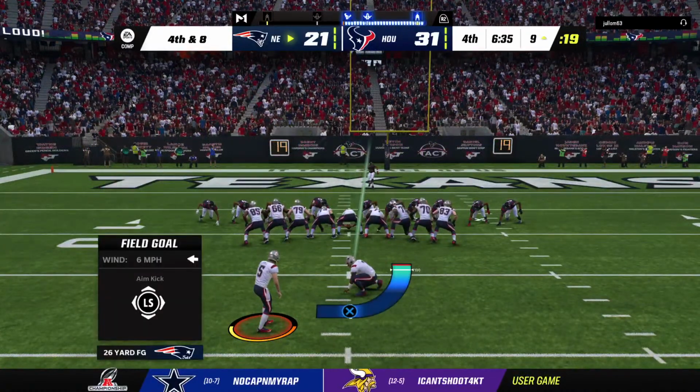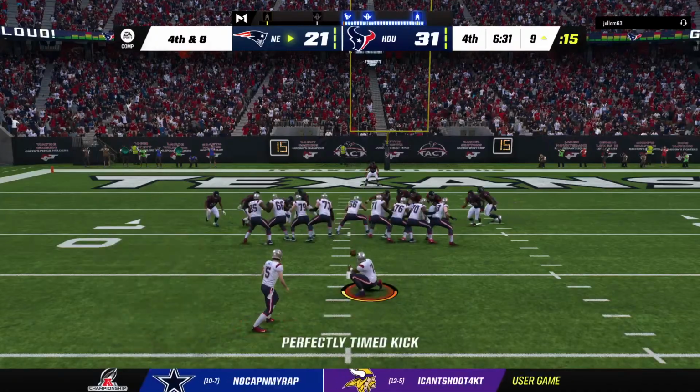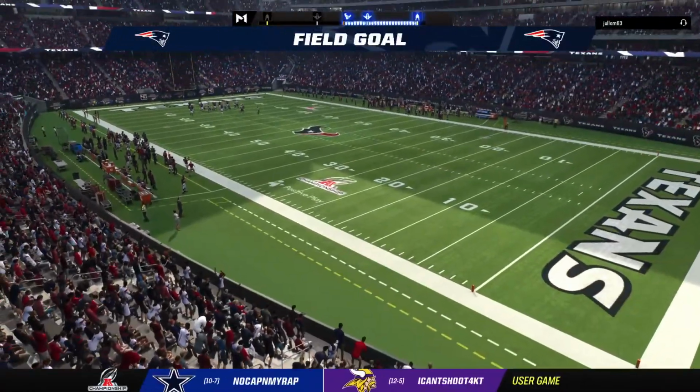So here we go. Maybe the biggest kick of the game forthcoming from the left hash. A chip shot here. And his kick is good. And this is back down to a 7-point game.